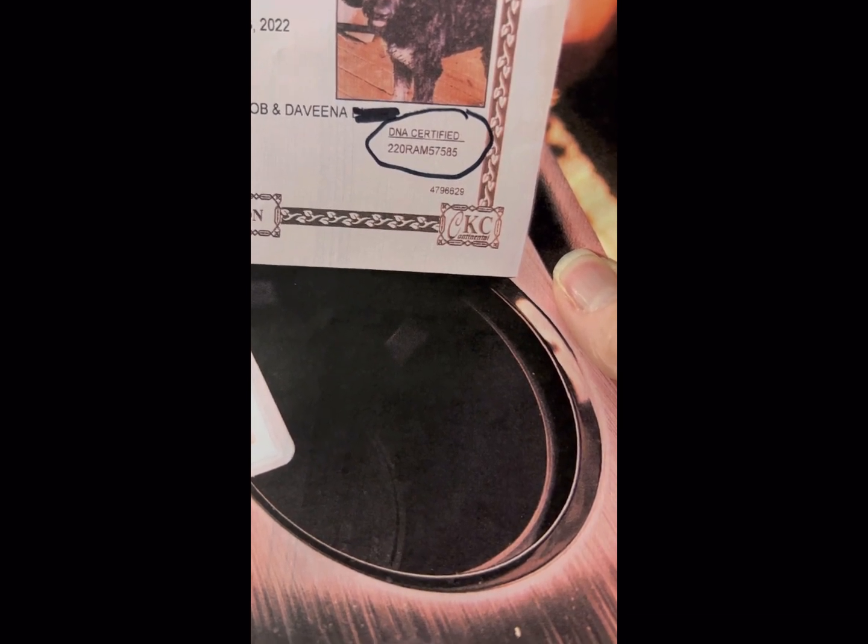I believe that one was their Embark test, but I want to reorder one and have their Orivet number put on it as well, because that's just more proof of what they are. But I had them tested through both places. And there you go. That's a registration certificate, isn't it?